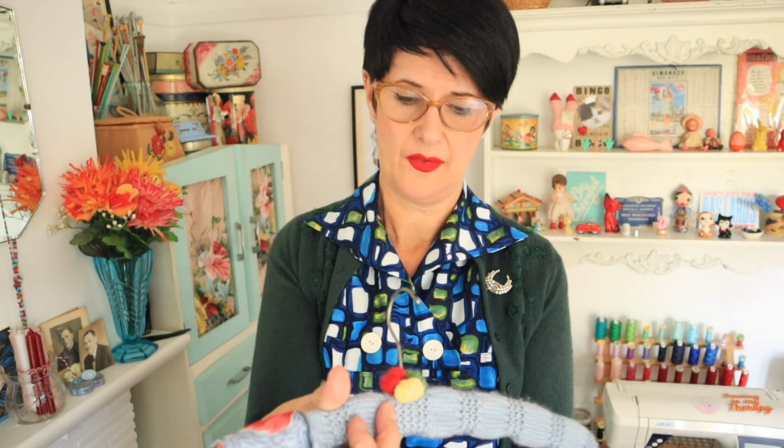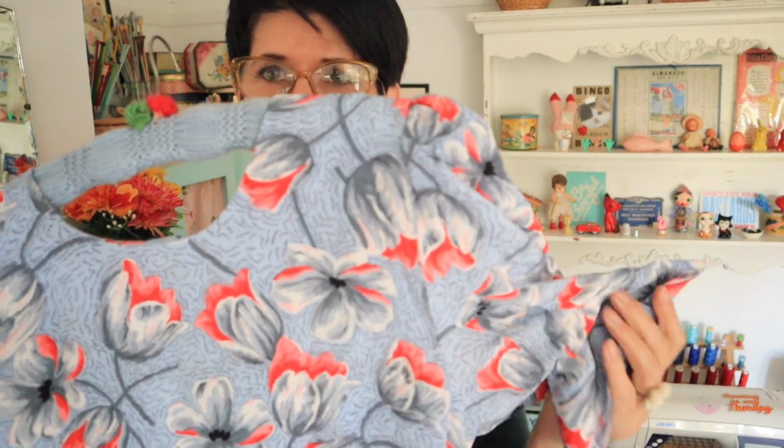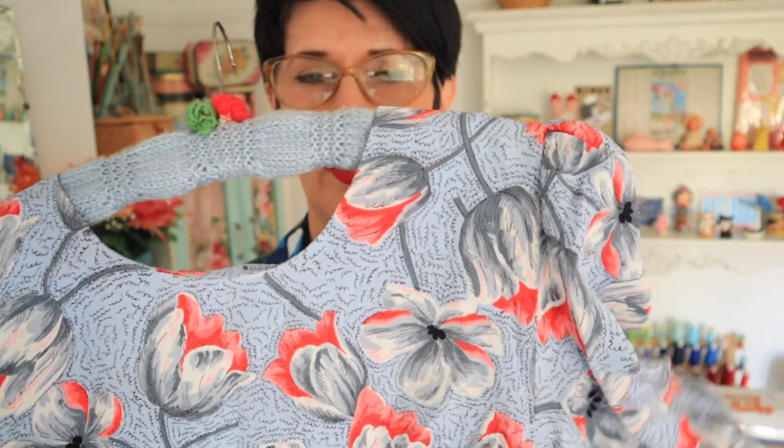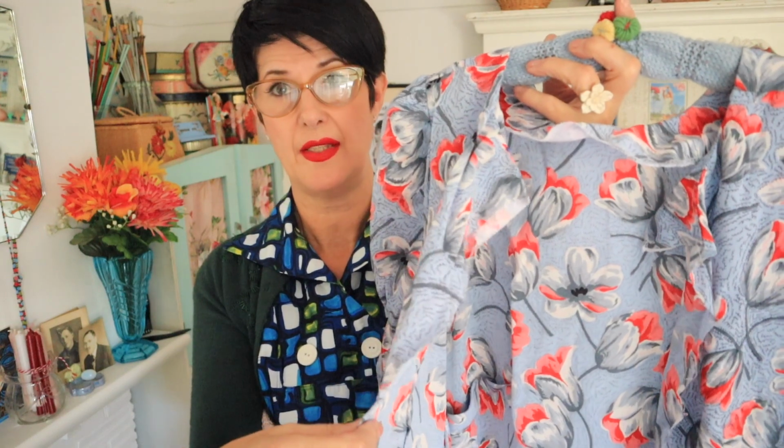The other one that I'd cut out, and I was going to do something different to it at the neck, is this one in a gorgeous 1940s crepe. The fabric's absolutely lush. I've finally sewn in the facings to the sleeves, so they've got to be sewn up. And I've got to put the interfacing in to stabilise the fabric to put the zip in at the back.